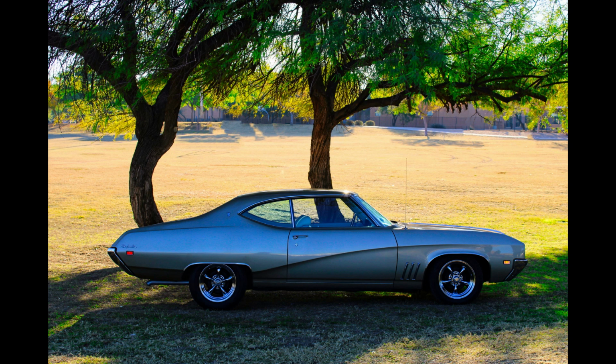Well, as promised, Ernie does have a great car, and we hope you enjoyed seeing it. He'd like to send a special thanks to Armstrong Automotive in Phoenix for assisting in the rebuild of the engine and transmission of his '69 Skylark.